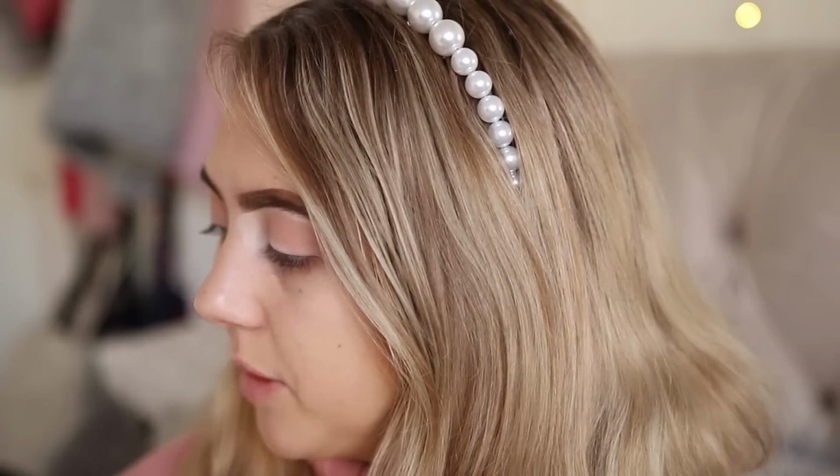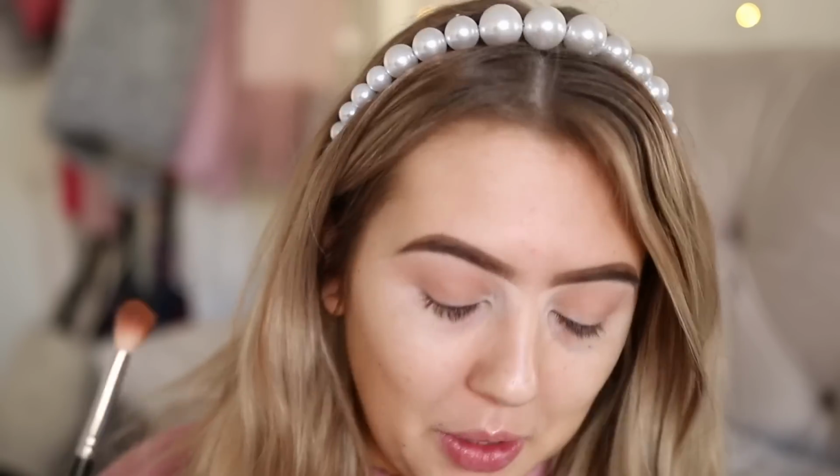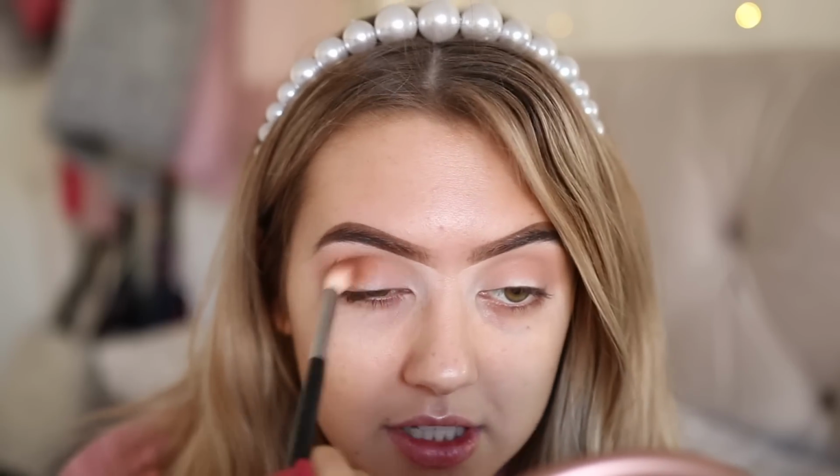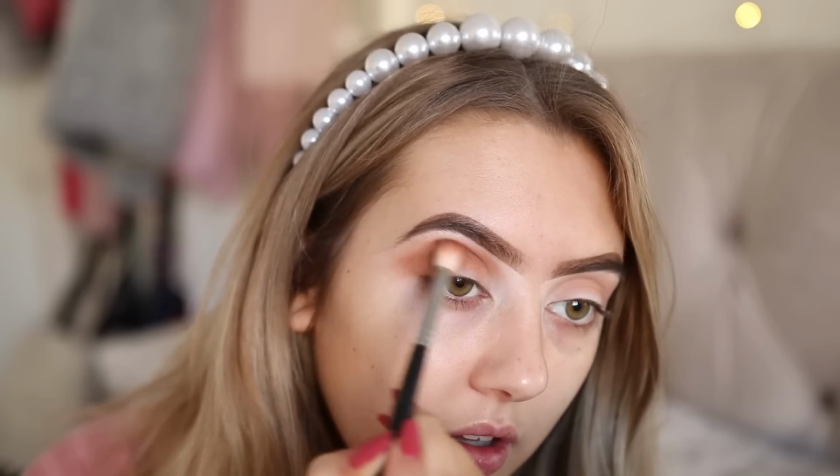Now we're going to move on to a little bit of a darker shade. The shade that I'm now going to take is the shade Dirty Tan, which is this one here. Taking a similar brush, I'm going to dip into that and blend this into the crease to deepen it, and then I'm going to smoke it out just a little bit into the upper area of the lid. Again, don't worry too much if it gets on your lid, because we're going to be applying darker shades anyway. I'm just going to do the same on the other side, and then we're going to go back in with the brush we used for the shade Sandy, and just further blend it all together and make sure it's all nice and seamless.